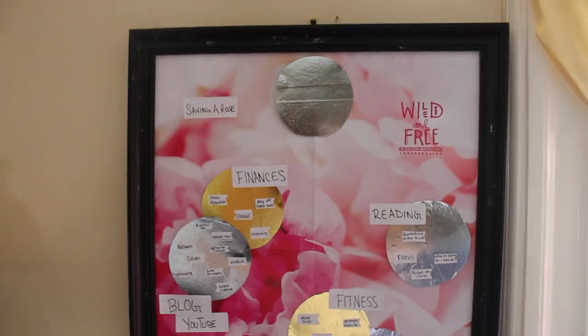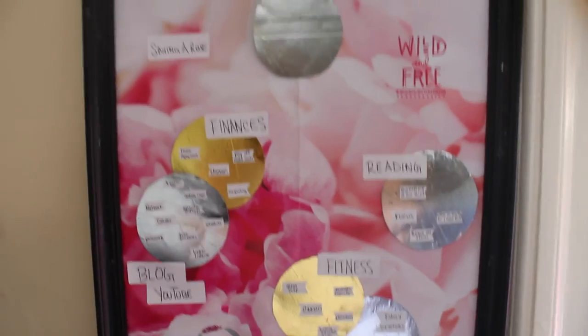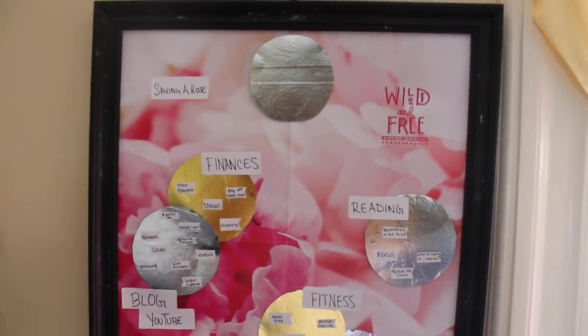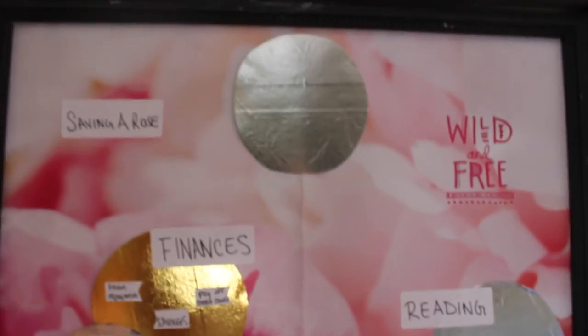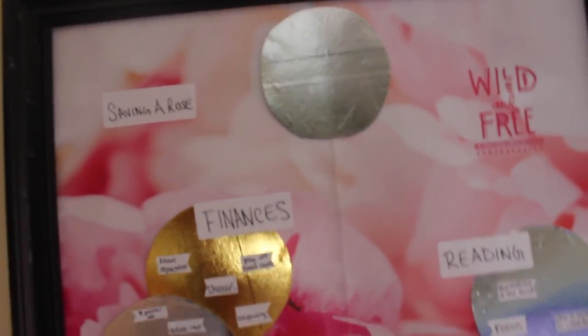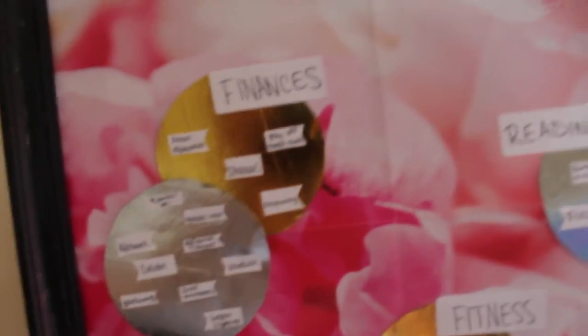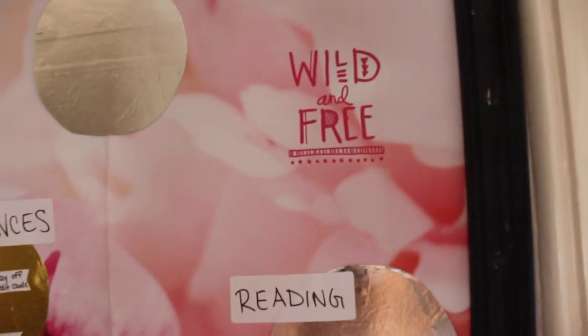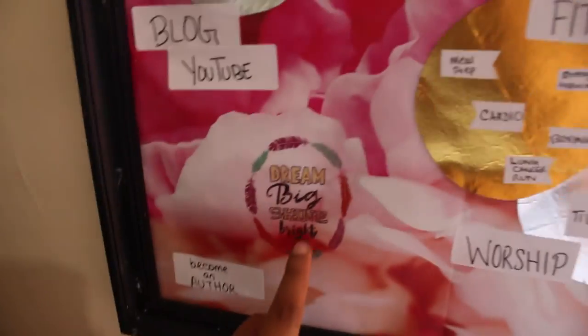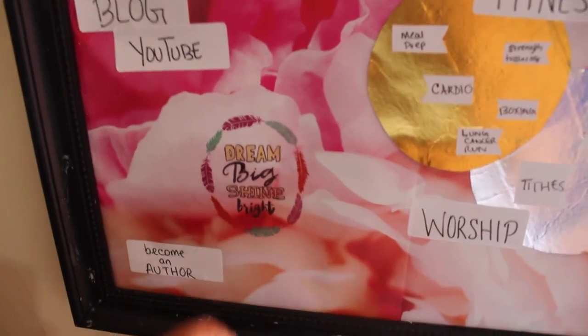All right, guys, so here is the completed vision board. So starting at the top, I still need to put something here that says views from the six. I'm not exactly sure what I'm going to put there. But then over here, this is one of those rub-on stickers that I got. I featured it in my Michael's 80% off haul. So that says wild and free. And this one says dream big, shine bright.